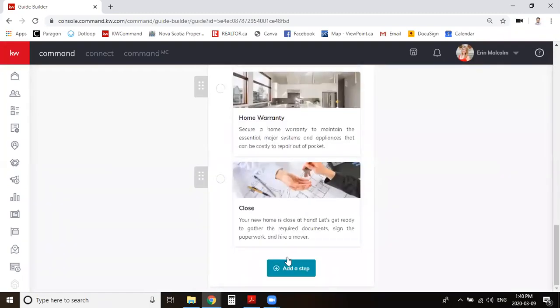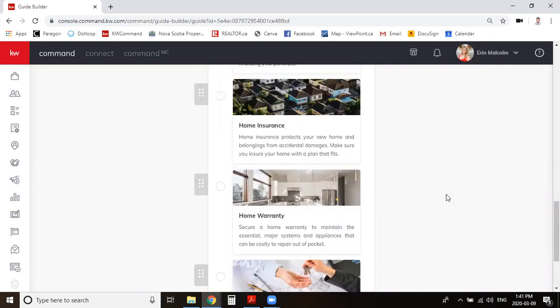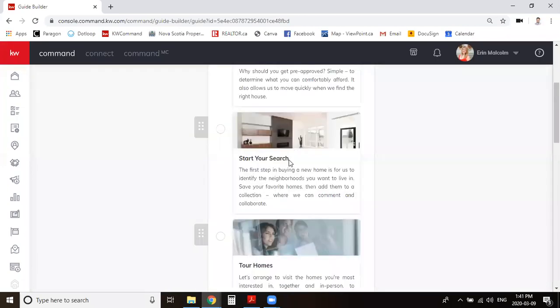If you scroll all the way to the bottom of the guide, there's an Add a Step button. So if there's more that you want, feel free to add them. Just keep in mind, when I was working on them, I made a mistake that I wish I didn't do. Instead of dragging them around, I would just change the name of the title. But then I realized the photos didn't really match what I was changing the title to. So make sure you drag them around if you like the photos that they've done and want to keep them.